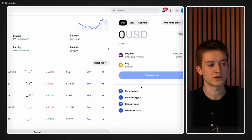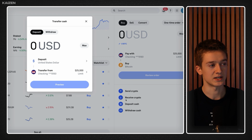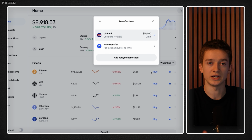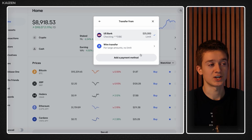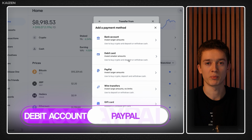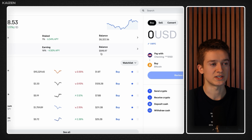So on the bottom right side of your screen, you'll see it say send, receive crypto, deposit, and withdraw cash. Here you're going to want to click on deposit cash, and I already have my checking account linked, but if you don't, you'll simply want to link your checking account through the Plaid integration. It'll ask you for your user ID and password for your bank account, where it'll integrate straight into Coinbase. Now, some other ways to deposit cash into your account are a wire transfer, a debit account, or simply from your PayPal account.